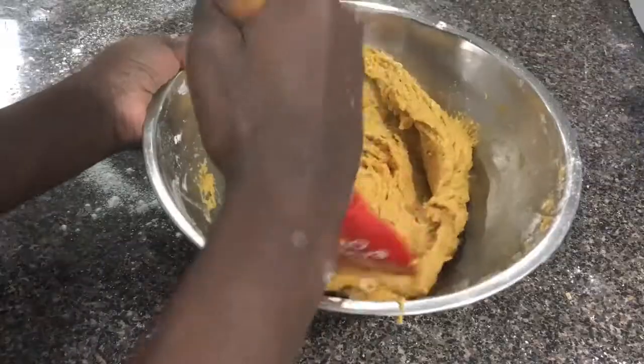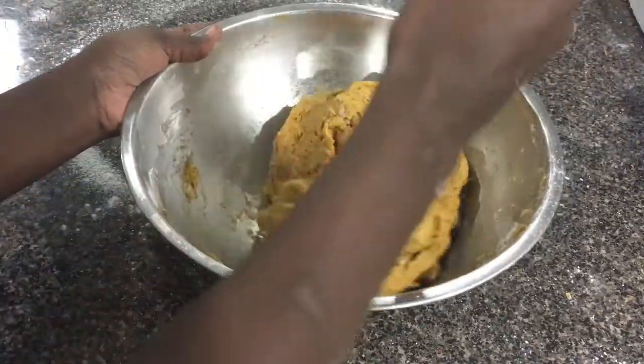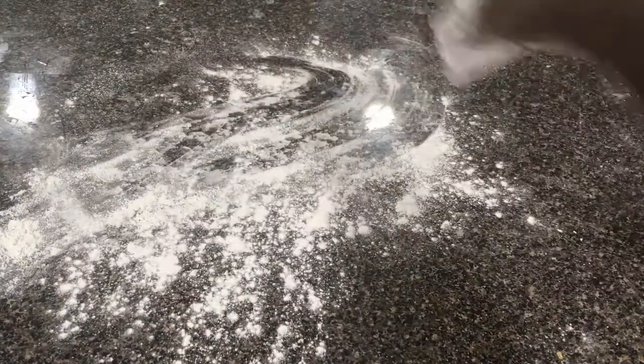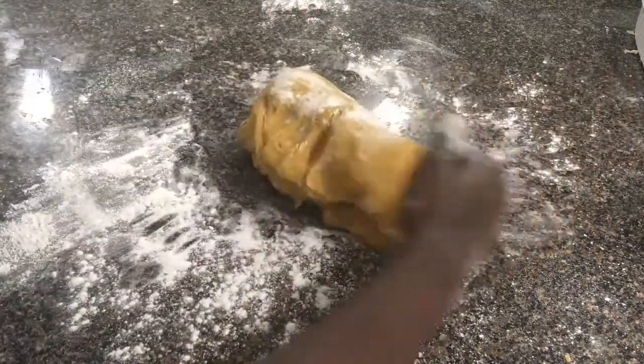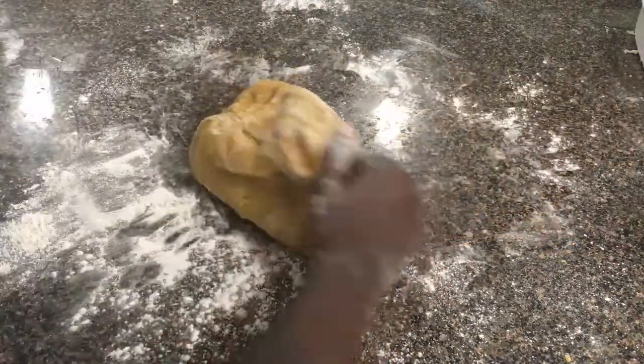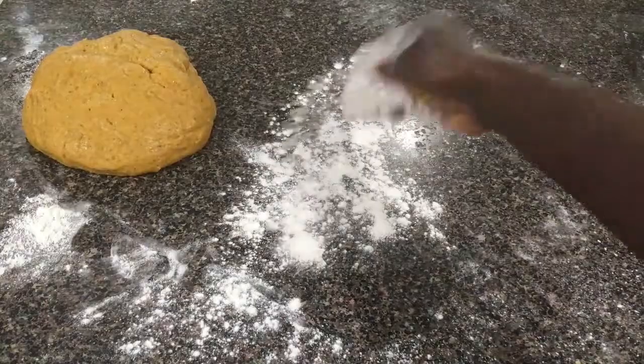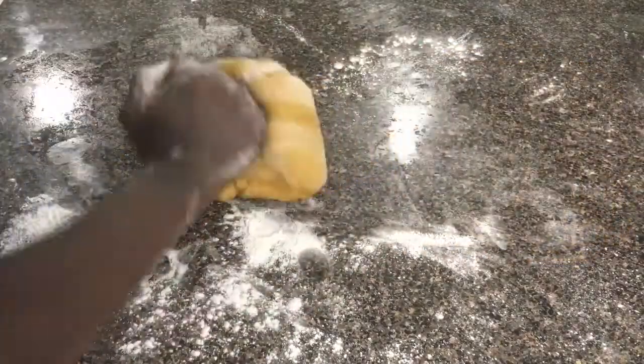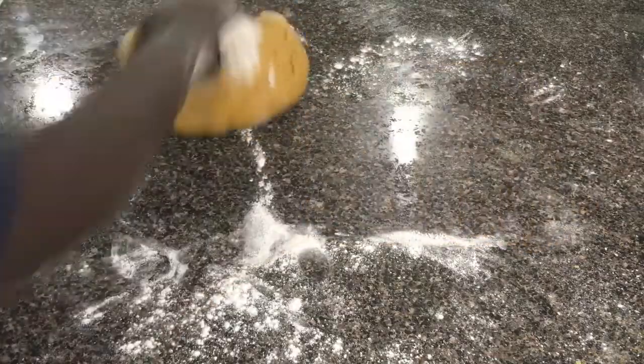It won't be as shaggy as our scallion pancakes dough, but it will still be super soft. Lightly flour your countertop and knead your dough by hand for about 15 to 20 minutes or until the dough has become smooth and elastic. You can also do this in a stand mixer with a dough hook attachment if you wish. Just knead the dough for 7 to 10 minutes on low to medium speed until the dough has become smooth.